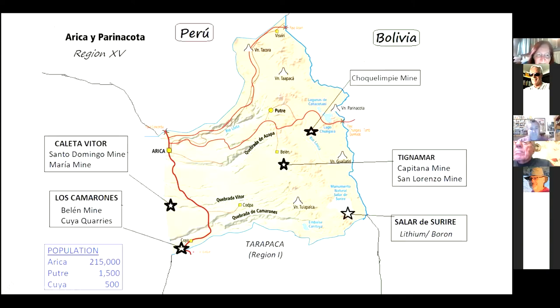But we come to the first region, Arica Parinacota, which is very poorly occupied by mines, to be honest. There's two main deposits of interest, the Caleta Vitor mine area, which is the Santo Domingo and the Maria mine. The Santo Domingo mine is the one that's of interest. And then we have Los Camarones Valley with the Cuya deposits or quarries. And that is basically the two main areas of interest for collectors.